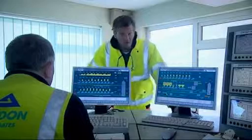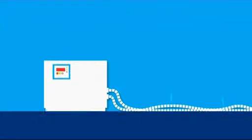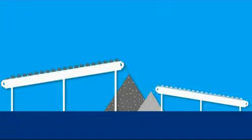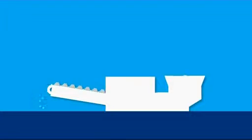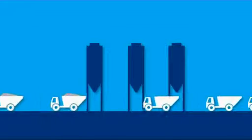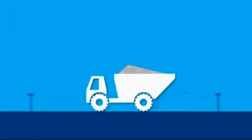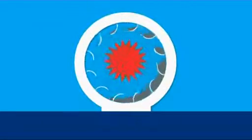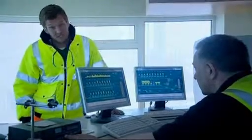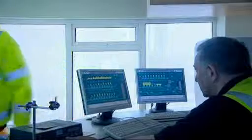So which parts of your operation use the most energy? At number 6, it's compressed air. Number 5 is conveyors. Number 4, crushers. Number 3, mobile plant for load and haul. Number 2, road transport. And the biggest energy user of all, asphalt burners. But there are simple ways to reduce energy use in each of these operations.